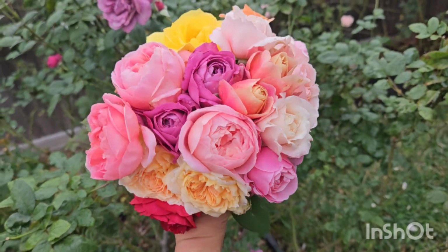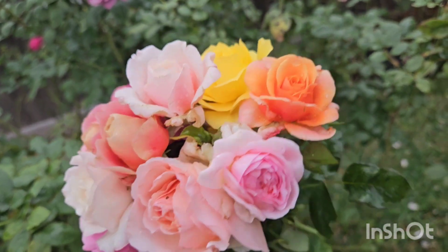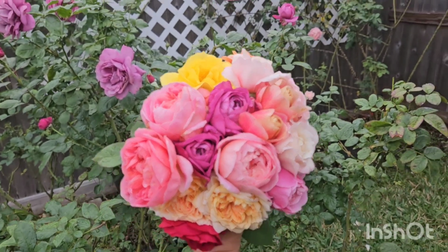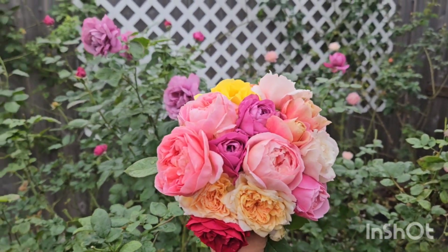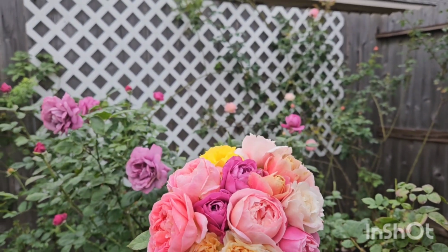So yes, that's the combination of a little bit of everything for the Thanksgiving table, and we still have a little bit more blooming in the background, if you can see.